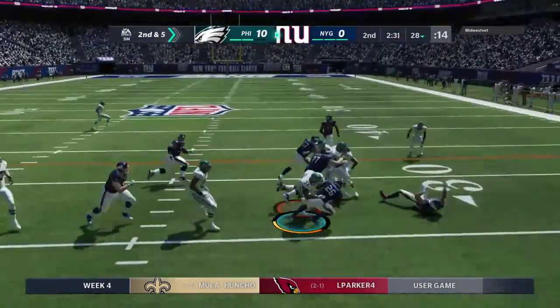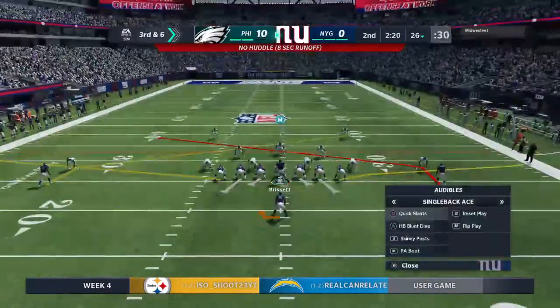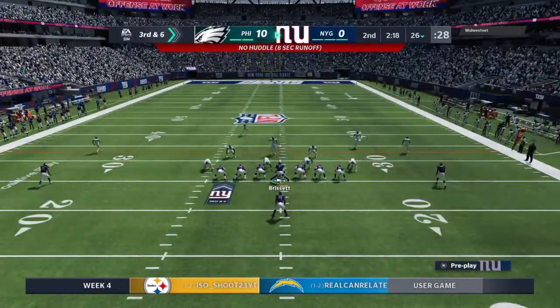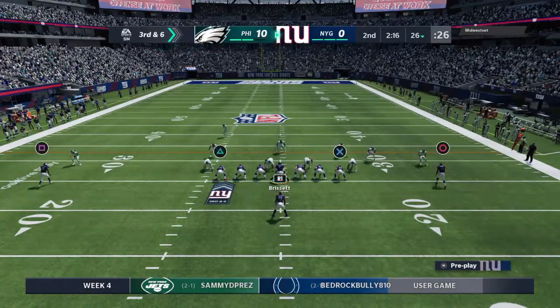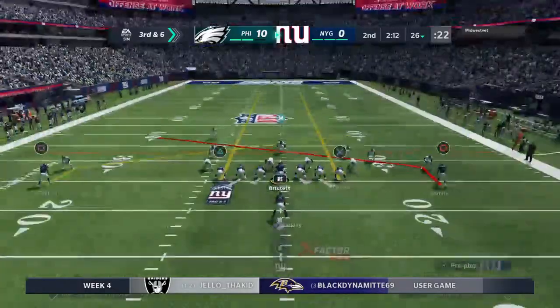On 2nd down, here's Barkley. And he is met quickly in the backfield. Down he goes, folded like a lawn chair. A loss on that play, and now 3rd down gets tougher. 3rd and 6.